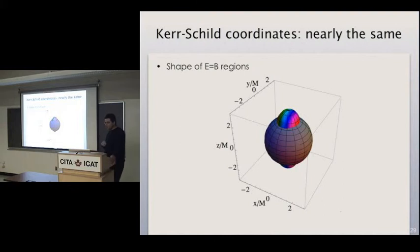Now, yeah, we can redo everything in Schwarzschild, and things look similar, except that the shape of the E dot B, where E equals B region, looks a bit different. And that relates to the fact that this cannot be taken as physical; locally things may be somewhat different than I just described.